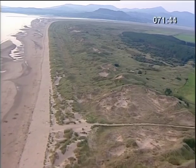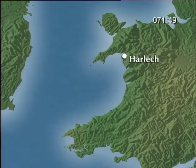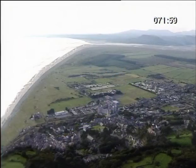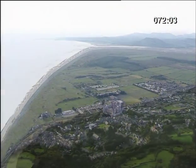The reason for this accumulation is the change in the direction of shoreline north of the spit. There, the Llyn Peninsula sticks out 50 kilometres to the west, acting like an enormous groin, halting the onward movement of material. Over the course of nearly 1,000 years, the area has changed enormously.